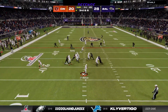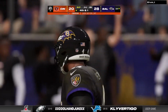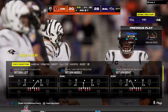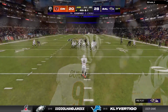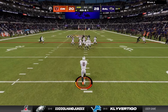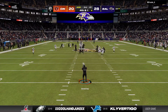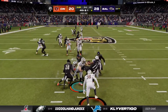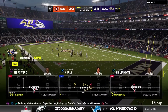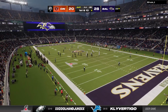Now it's Burrow. Open man is Chase, complete. And he's going to come up a bit short. He needed to get to the 35 for the first, but he only makes it to the 34. The Bengals bring out their punter now. And surprisingly, this is the first punt of the game for either team. And he'll get this away into the icy winter air. This is taken at the 23. 42-yard punt, 6 on the return. And the Ravens, they'll take over.